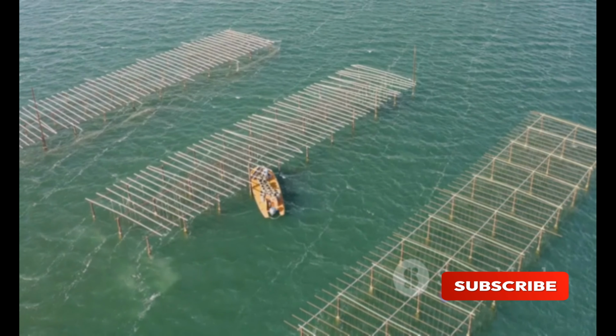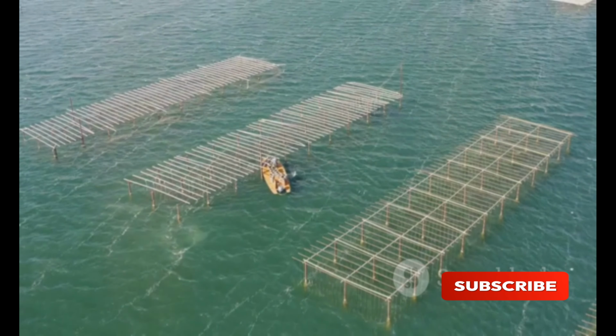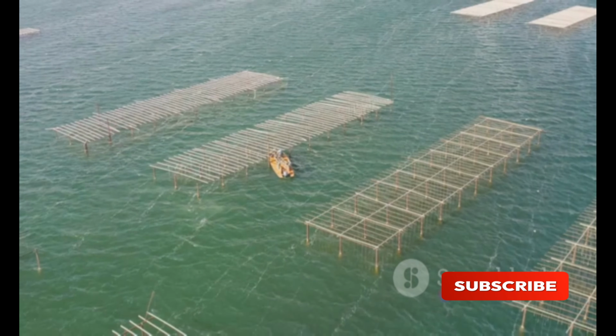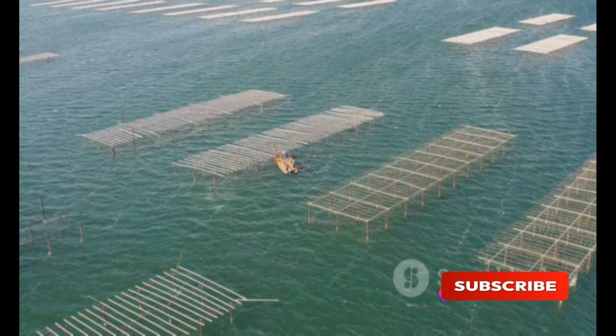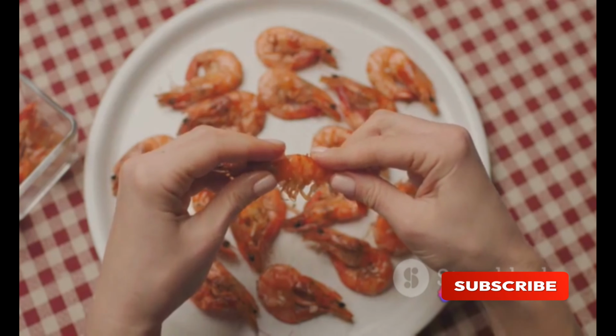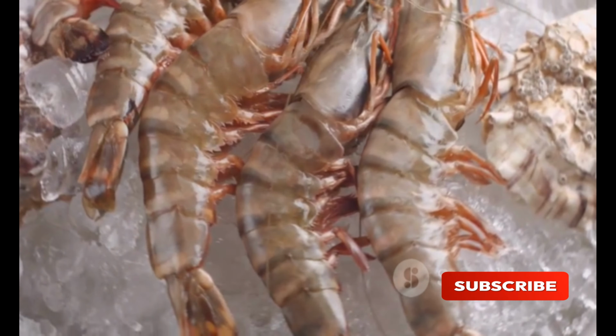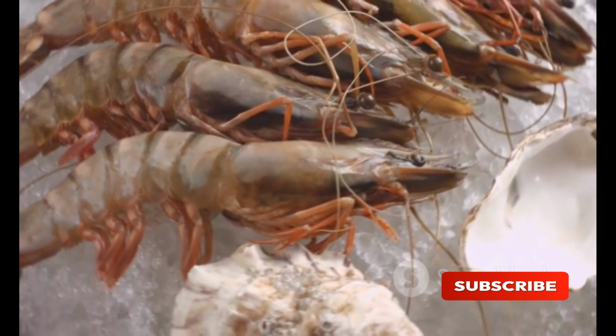This intricate dance of man and nature, of tradition and innovation, is a testament to the dedication and hard work that goes into bringing us the seafood we savor. It's a reminder that every bite we take is part of a larger story, a journey that begins far from our kitchens. We hope this journey has offered a new perspective on the seafood we enjoy.